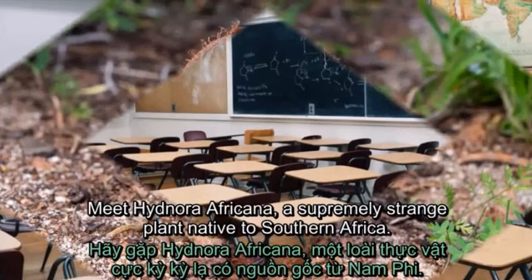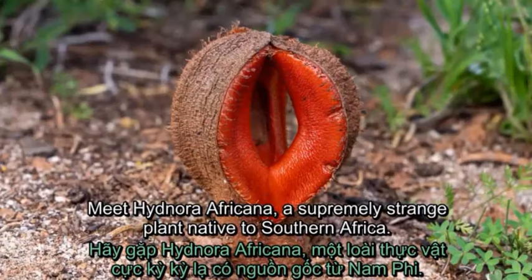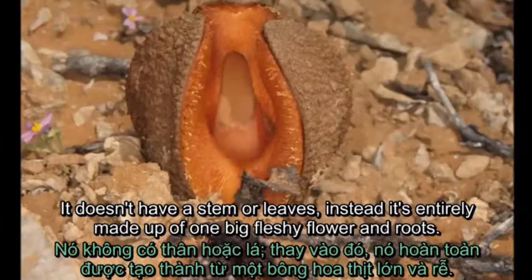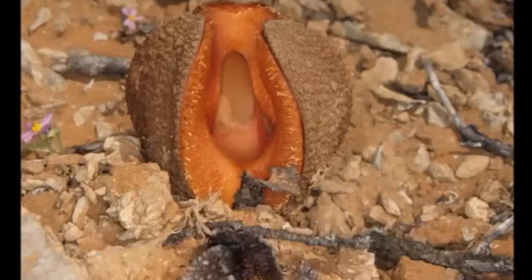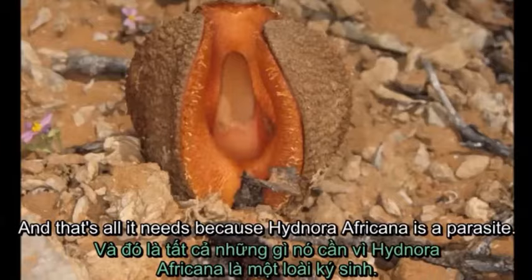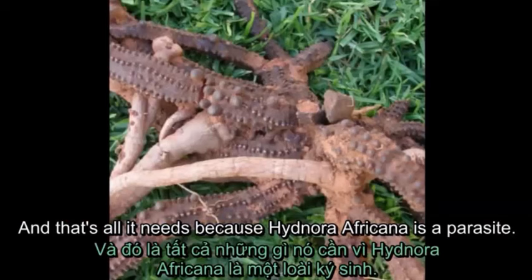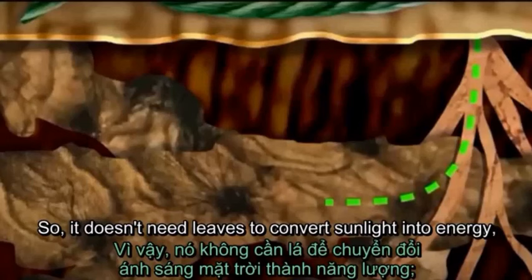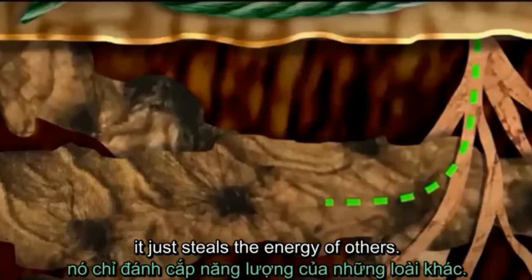Meet Hydnora africana, a supremely strange plant native to southern Africa. It doesn't have a stem or leaves. Instead, it's entirely made up of one big fleshy flower and roots. And that's all it needs, because Hydnora africana is a parasite. It survives by binding its roots to other plants, sponging nutrients from them. So, it doesn't need leaves to convert sunlight into energy. It just steals the energy of others.